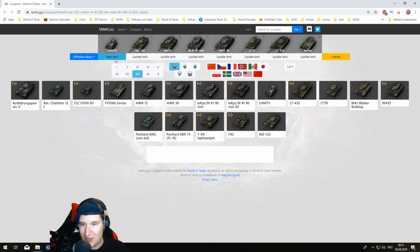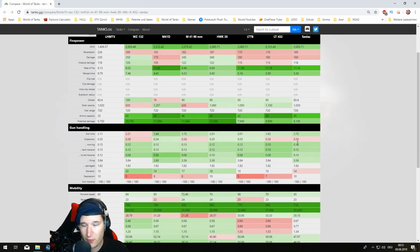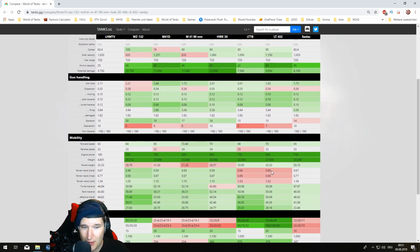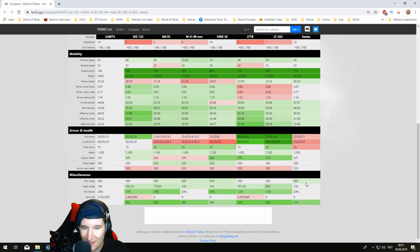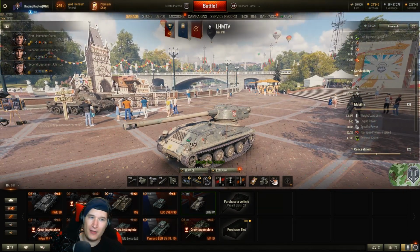We can even try to compare it with the Senlac. And the Senlac looks like a balanced tank. I don't know what happened there. I know you already saw it from Zircon, from Sir Fosh, but I just simply have to say Mad Gist to that as well. See? 400 meters. Great. Why does the LHMTV have to suffer so hard?